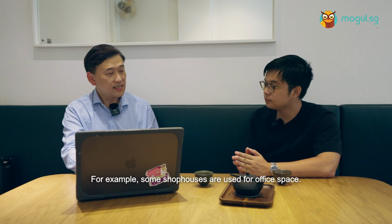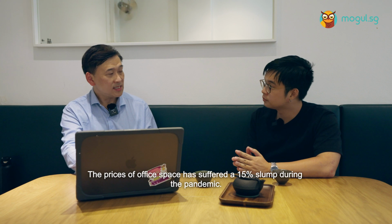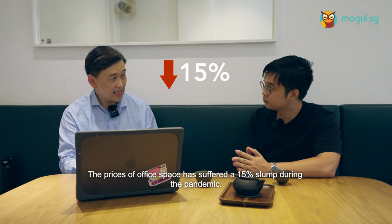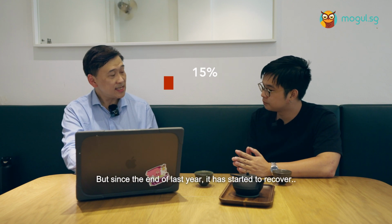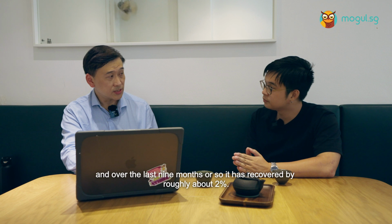For example, some shophouses are used for office space, and the prices of office space suffered a 15% slump during the pandemic. Since the end of last year, it has started to recover, and over the last 9 months or so, it has recovered by roughly about 2%.